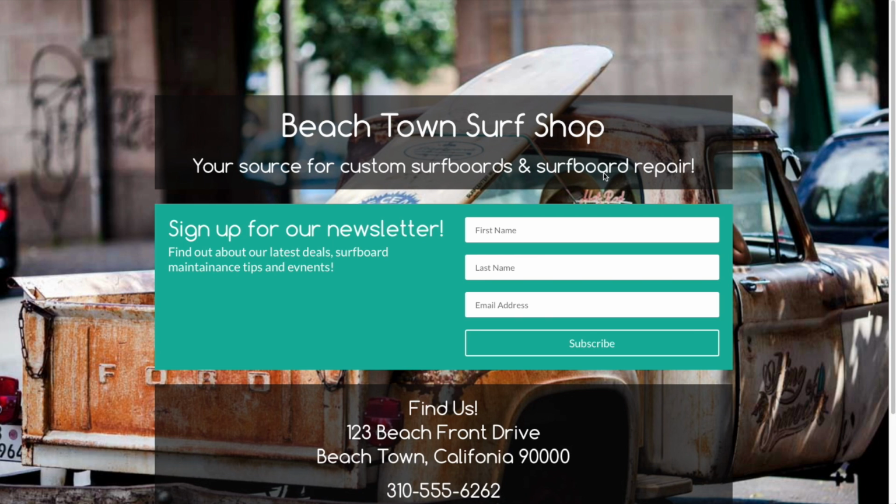But what I want to show you guys is something that's really important, and that is this first area right here, often called a hero area. And what this is showing us is we've got the name of our company, and then we've got the most important bit of information for people visiting our site to know, and that is that Beachtown Surf Shop is your source for custom surfboards and surfboard repair.